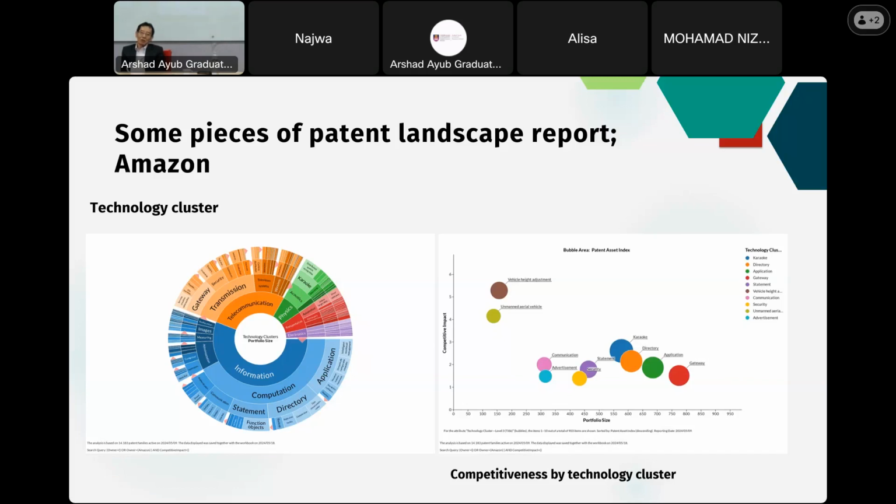In the green zone, you may find the term karaoke. You never imagine why Amazon is investing in karaoke technology. I'm still not sure. Of course, I didn't check the detail of the relevant technology.